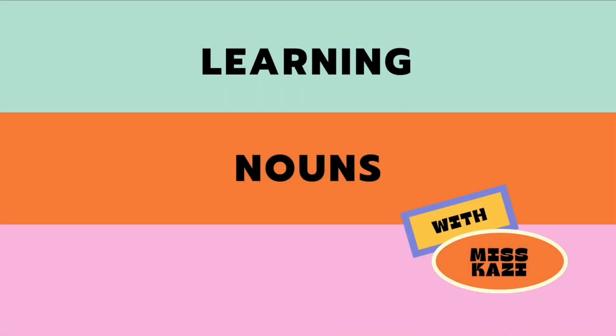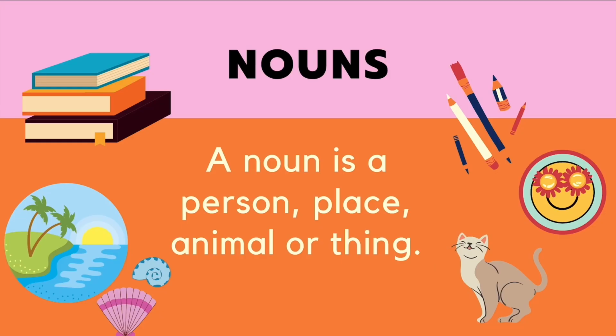Hello, Smarties! Today, in our English lesson, we are going to be learning nouns. A noun is a person, place, animal, or thing. What is a noun? A noun is a person, place, animal, or thing.